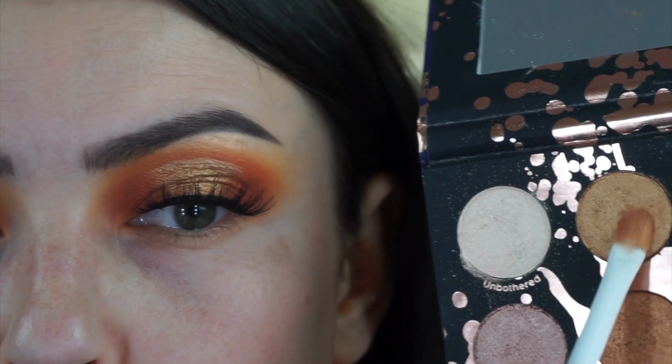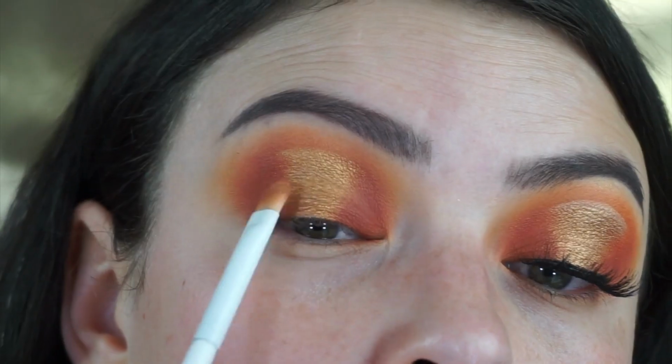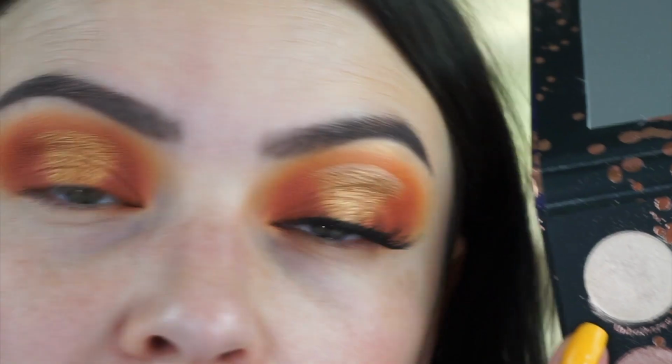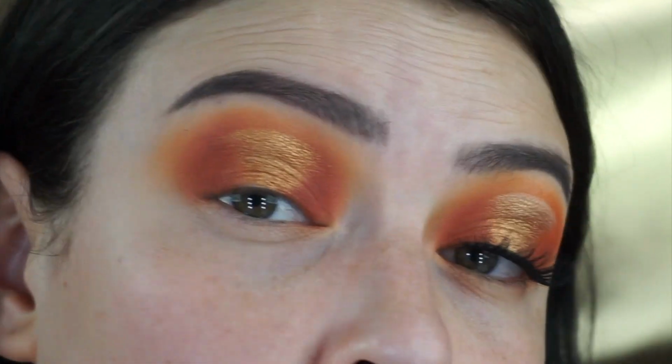Next, I'm going again with TF and a little bit of Diva. On a wet brush, I'm going to take Unbothered and I'm going to define that crease a little bit more.